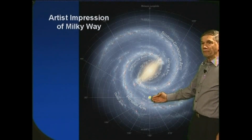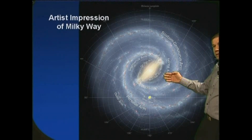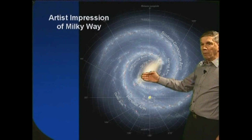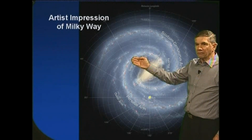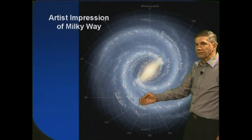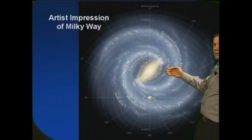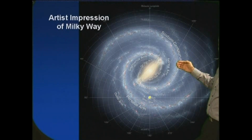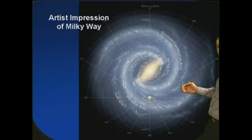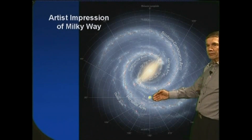As I said before, it's about halfway out. You'll notice that our galaxy has a slight bar to it in the middle. Then it has two major arms. This arm here, it's called the Perseus arm, which goes on out. And then another one called the Scutum Centrum arm right here. And it has some smaller arms as well. And as you see, we're located here in a small spur called the Orion Spur off that Perseus arm.